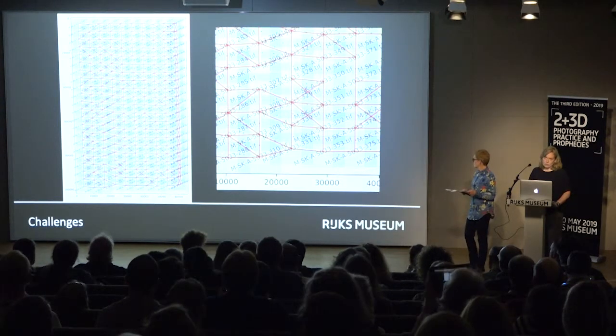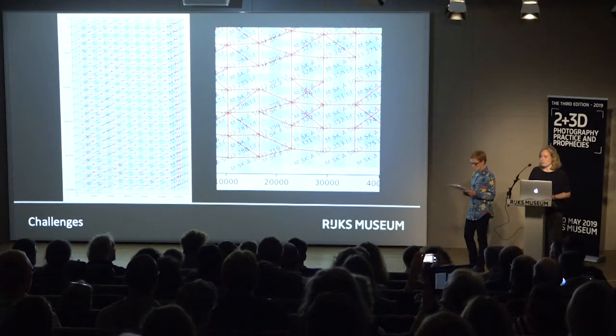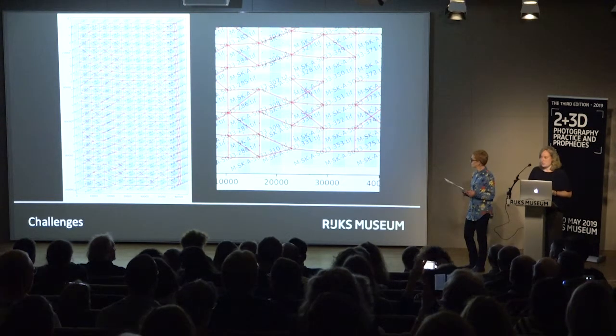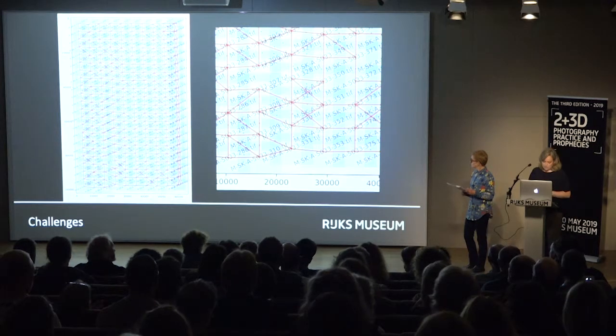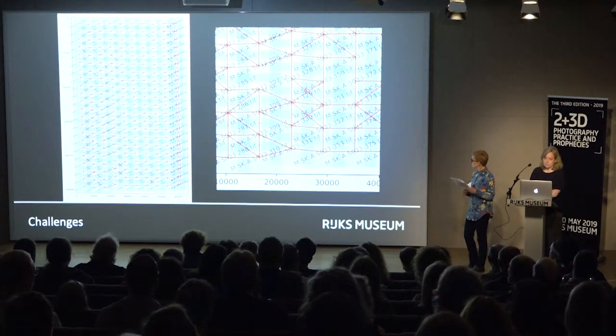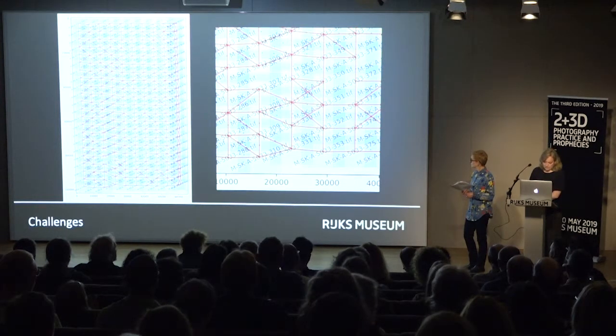And Rob Erdman stitches these images for us, but he stitches differently. He stitches on top of an overall image instead of overlapping the 2 images. And the red lines you can see here show the recognizable features in the overlapping images, which were found by the computer. So the more lines, the better.